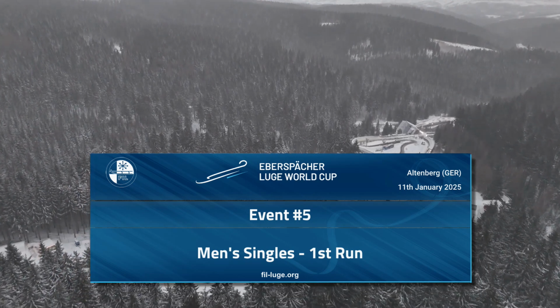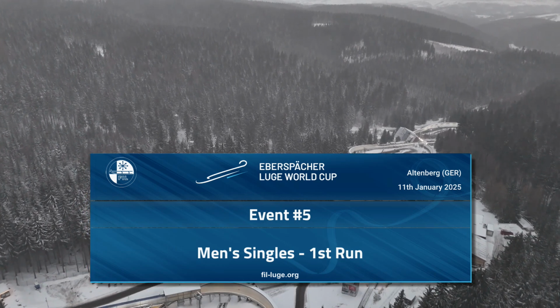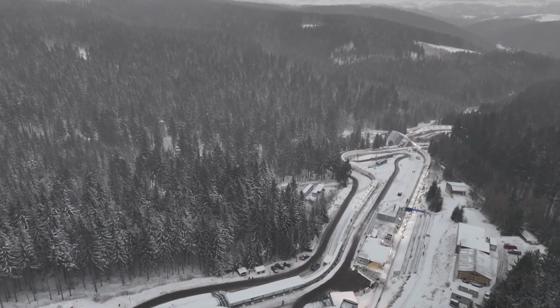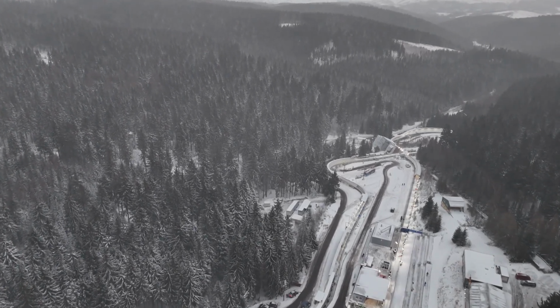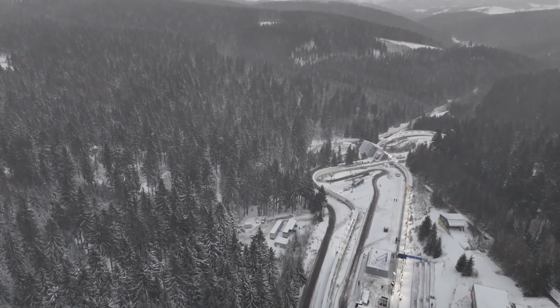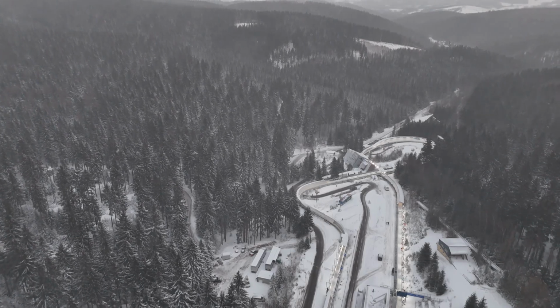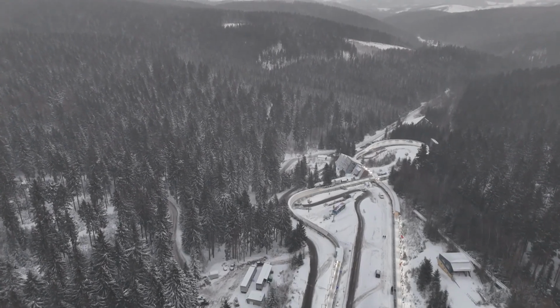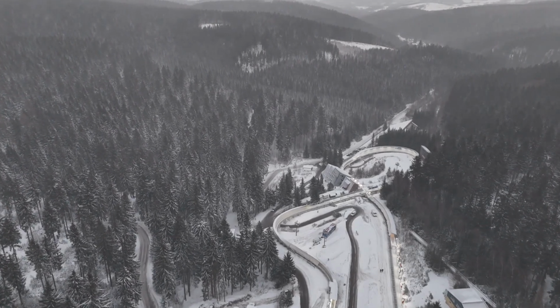32 times over the past 30 years, the little town of Altenberg, Germany has hosted the FIL Luge World Cup, most recently last year with back-to-back weekends, not only a World Cup and a World Championships. Today, it is the site of stop number 5 on this year's FIL Luge World Cup as we get ready for the men's singles competition.